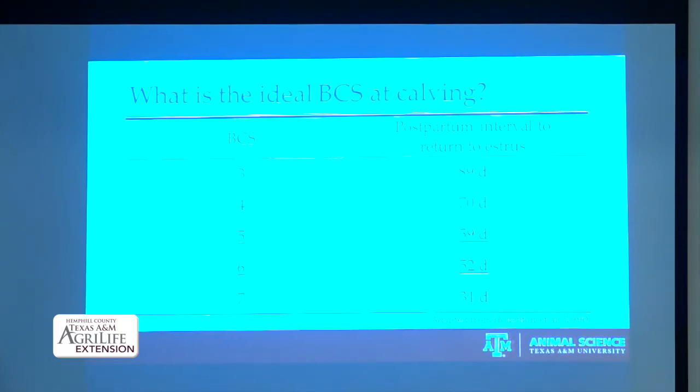The clock starts ticking as soon as she calves. How long does it tick for until we're outside of that year window? Mid-80s, dependent upon gestation length and the factors that drive that. But generally I say 83 to 85 days is about where we're at.